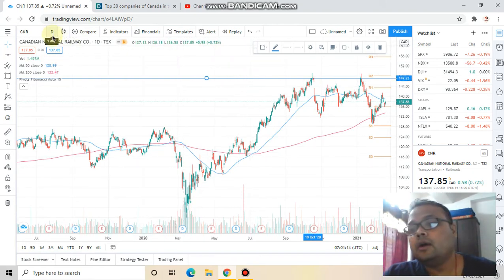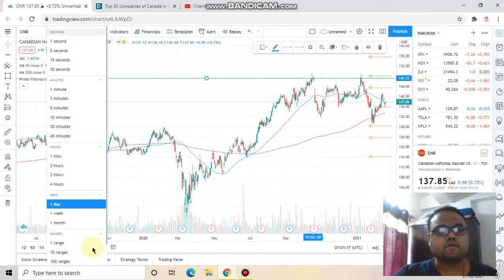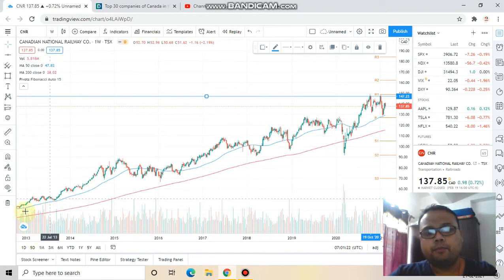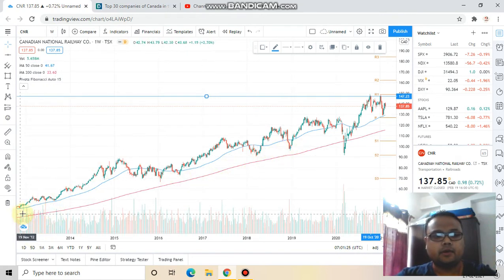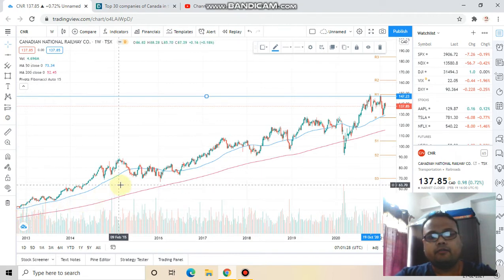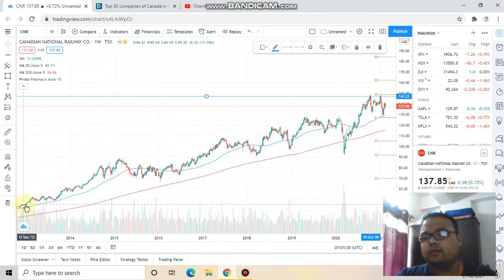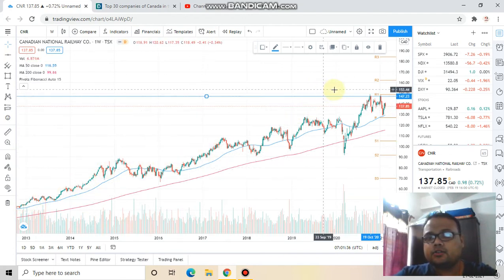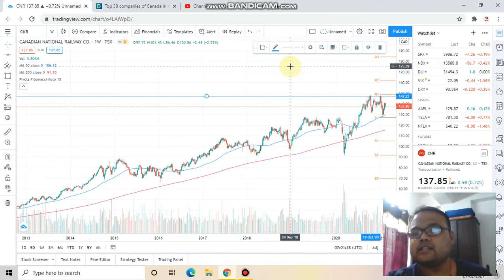Let's switch to the 1 week time frame for a much clearer picture. The 1 week time frame shows a beautiful uptrend. From 2012 onwards, 2013, 14, 15, see how the stock has moved. Though the stock has some resistance available at the 147 level, if you are planning to invest for a longer period of time, for long-term investment, then yes, this is the stock. You can buy also.